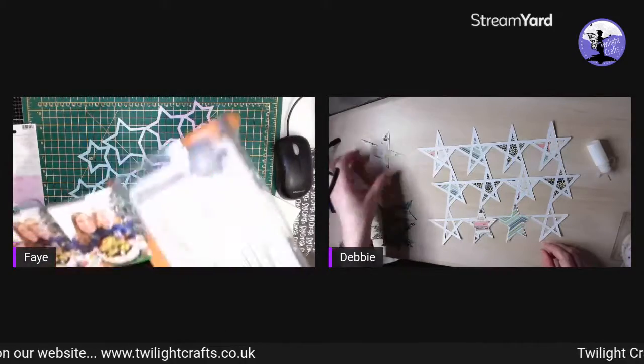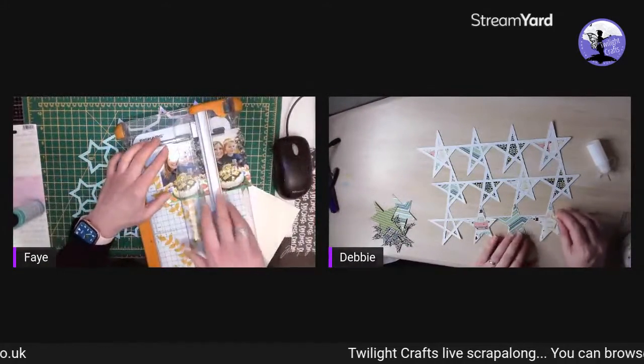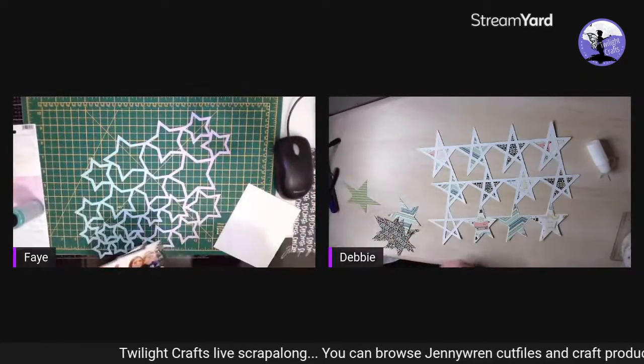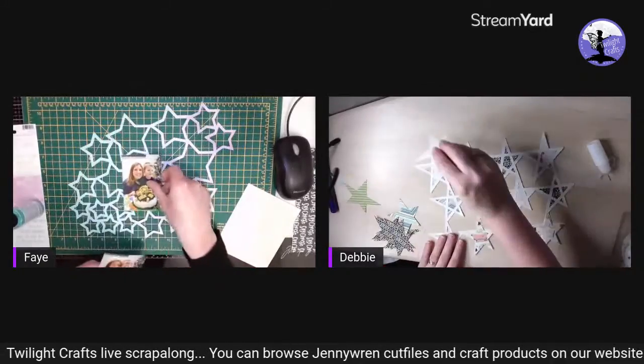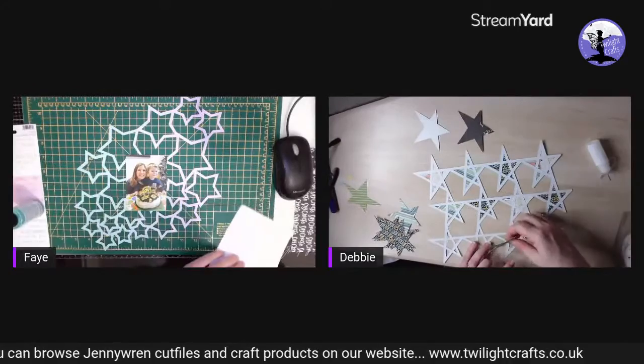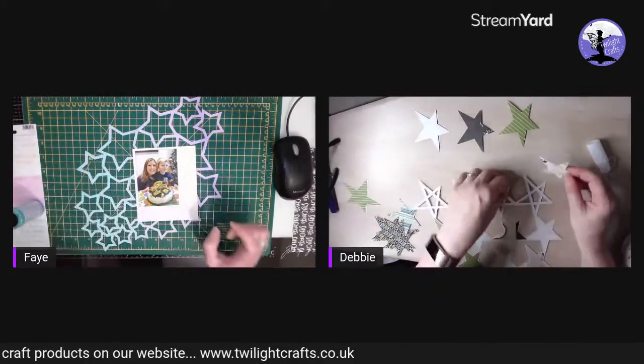Right, so I'm probably just going to use one of these photos because it's a double. Possibly, because I want to be able to see the cut file. Like that, on a bit of an angle. Back it on some red though.